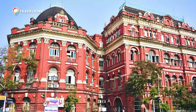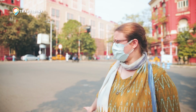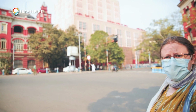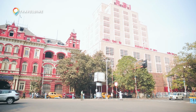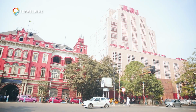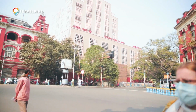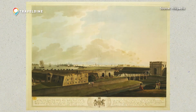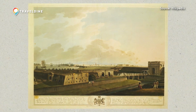I want to draw your attention to this intersection here because it's a very important intersection. This road in front of the Writers' Building was extremely old and very important in the early East India period. And more importantly, the buildings on the other side of the road here were not there. That is where Fort William was, the original Fort William that the East India Company built.